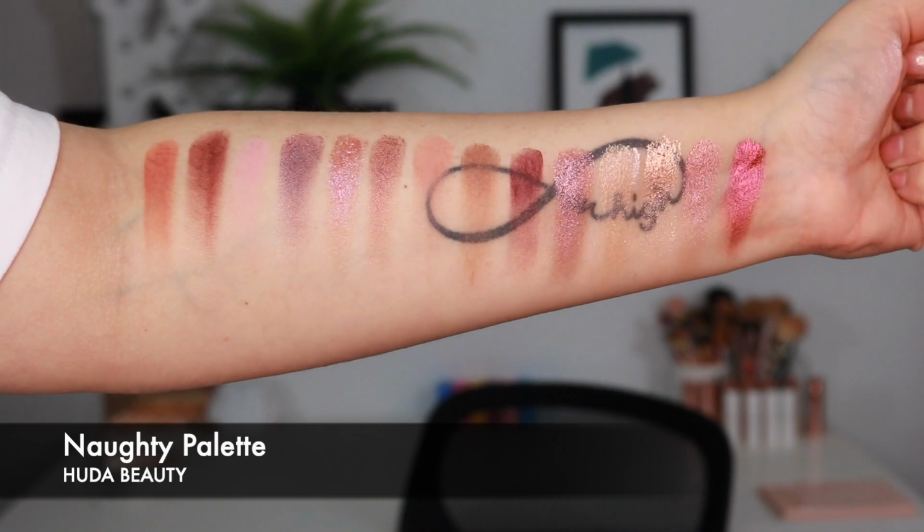I think that this is Huda's best palette yet. I don't know what it is. There is just something so sultry and romantic and just beautiful in here. The shades swatch beautifully. This was my first Huda Beauty palette, and it just blew me away. It has made me want to try so many more of her palettes. If you've wanted to try her palettes, I think that this one would be a perfect starting point for you.